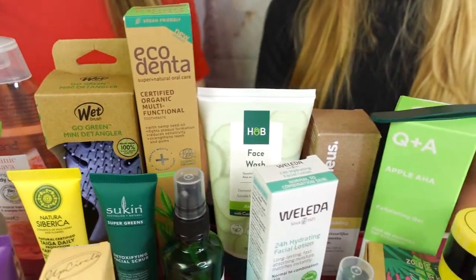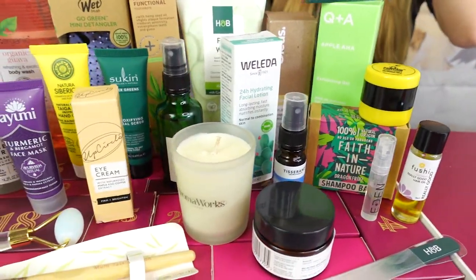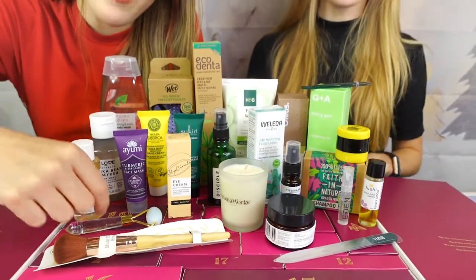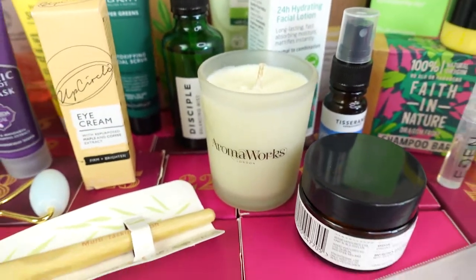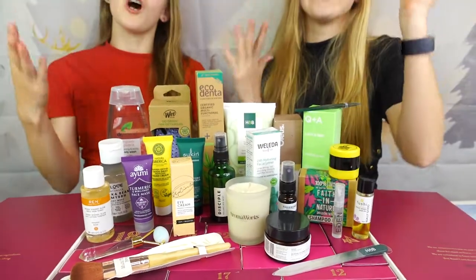Okay guys, so this is everything we got in our calendar. We are really happy with all the different varieties of things. As with last year and with Holland and Barrett, we love that they give you beauty accessories as well as products. For example, we've got the nail file, the quartz roller, the brush, the tweezers. We've got a makeup brush and another brush. We also love that they include a little candle, which is really cute. And of course, we cannot forget the gold mask at the end. That was really nice to finish on.